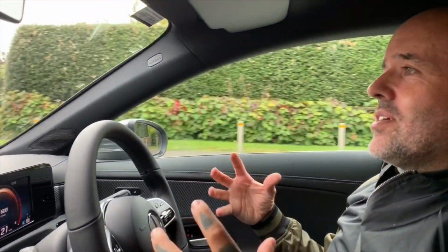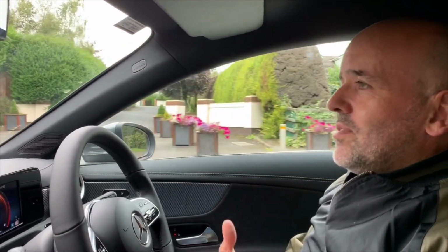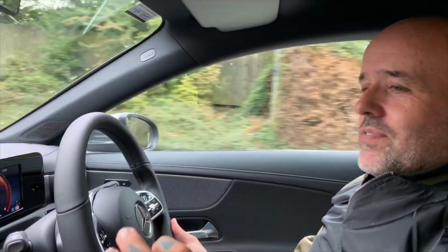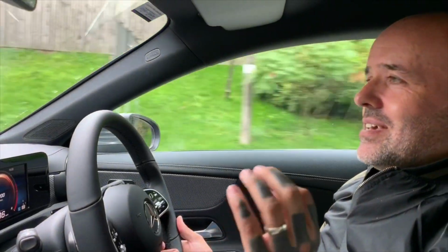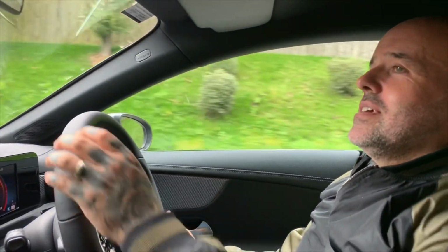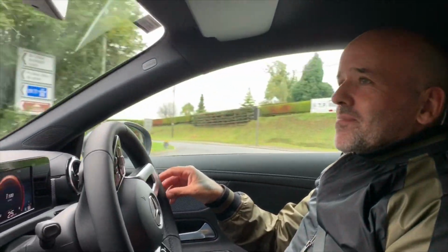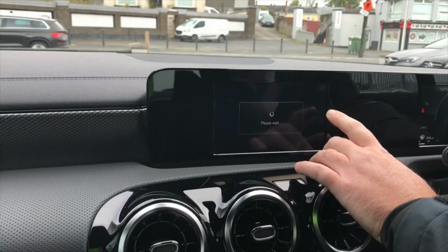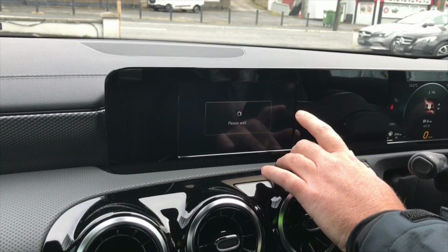And this car gets to know you after a while. So if I'm getting in the mornings, I don't know how it works, but it gets to know me. It'll put on my station that I like. It'll have the temperature the way I like it. It does everything. This car does everything. So far, I love it.